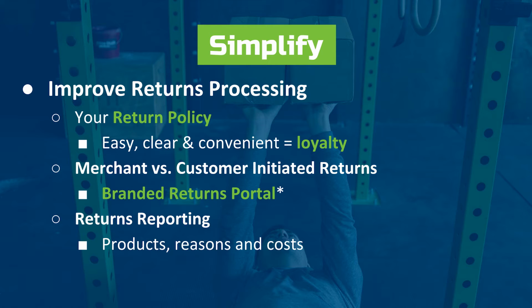I'm sure you're familiar with how you can return things with a marketplace like Amazon or Walmart. The customer logs in, they find their order, they request a return, and generally they get a return label to send it off themselves. That convenience is no longer limited to the big guys. ShipStation has developed the branded returns portal to give everyone the ability to have a customer-initiated returns process. This means that you could be selling on any shopping cart and your customer could request a return and download a return label all on their own, saving you a ton of time.